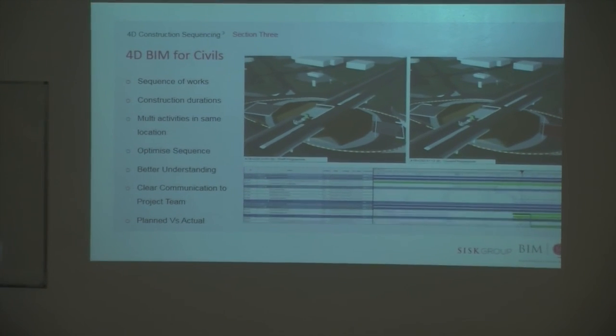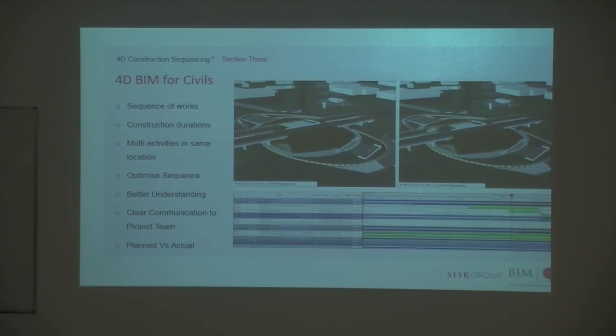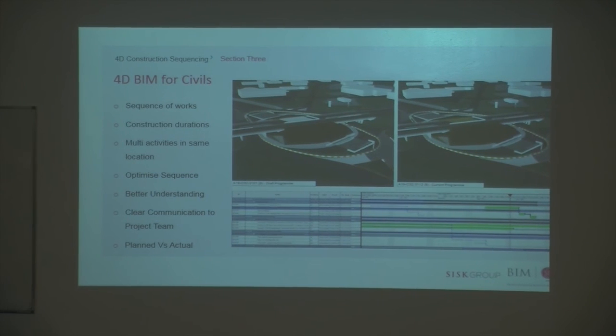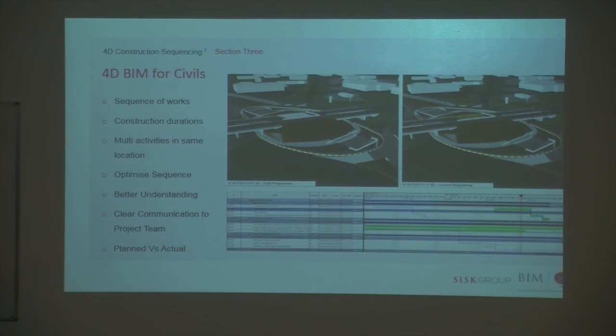that we had multi-activities in the same location, that all the roads were still live throughout it, and then what we had, the construction sequence that we're showing is actually a planned and actual. So we're planned to be in construction where we actually are, if we're ahead or behind in certain activities.